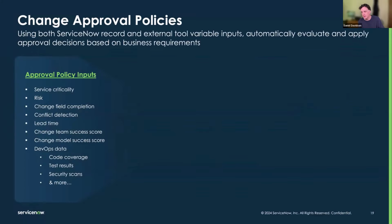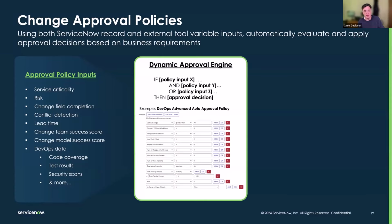So just some of the features that we use within change. Change approval policies allow us to take data in that's specific to that type of change. There are some things which are fairly generic. We may just look at the risk of a change like we do in normal change and route it to CAB if it's high risk, and then route it for approval if it's low or medium. But you can see in this example, we've got a specific set of policies for DevOps changes. We can look at things like whether integration tests failed, and whether there's branch protection enabled on the pipeline. We can also look at things like operational data.